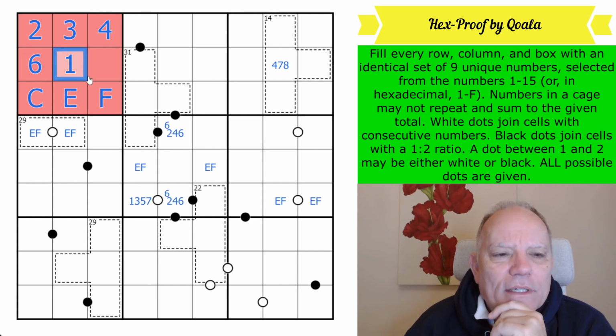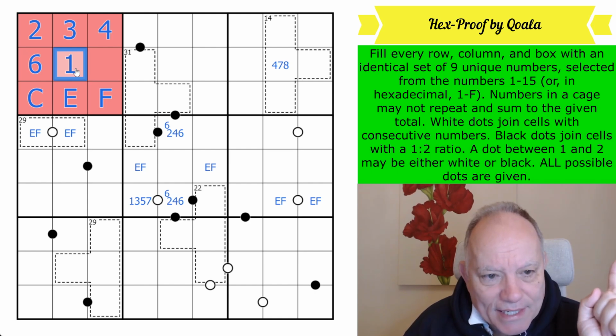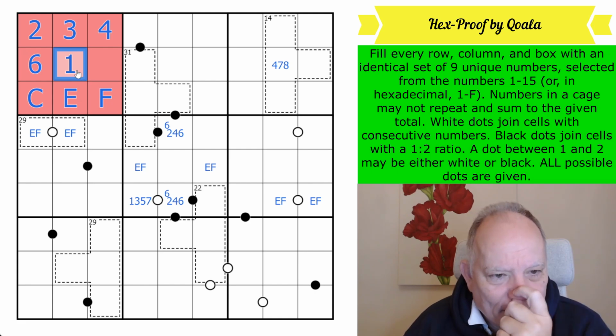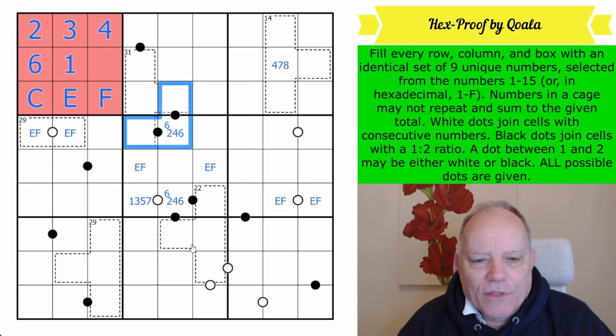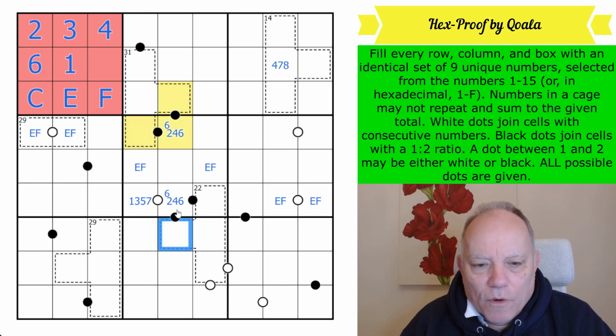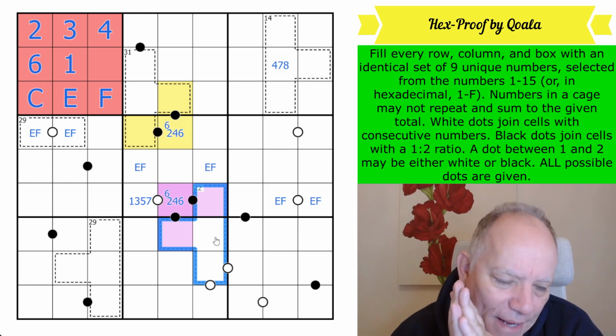Well, okay, I was going to say we got nothing out of that, but we did get that 1 is definitely a digit in this puzzle. And I'm taking that as valuable information. Now, I want to go back to thinking about which of what I'm now going to call yellow and purple is the 3, 6, 12. Because there is the lack of dots within these cages to think about, maybe.